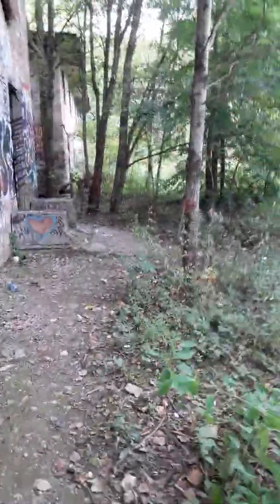Really not much to see, but this location is just an incredible location. If anything, I wish there wasn't as much overgrowth, because without the overgrowth, this place would be great to see. Go check out one more building.